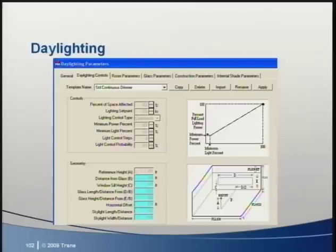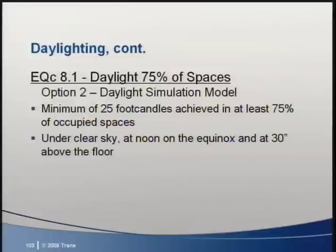Now, the program's daylighting algorithm is identical to that used by DOE-2, except, of course, for the user interface. A daylighting definition is created through the Actions menu. A credit point can also be rewarded when a specific level of daylighting is achieved. One credit point can be awarded per the daylight credit in LEED when following Option 2, Daylight Simulation Model.